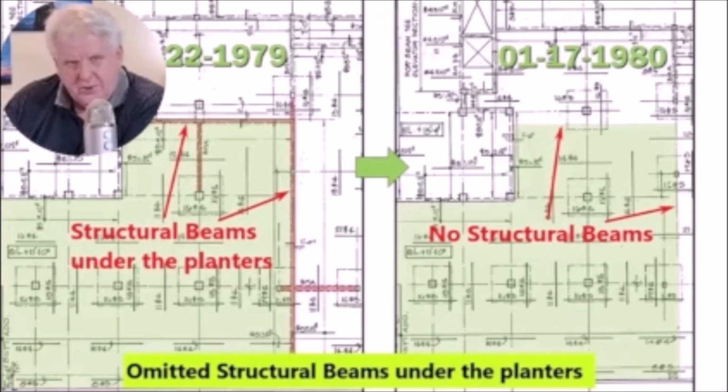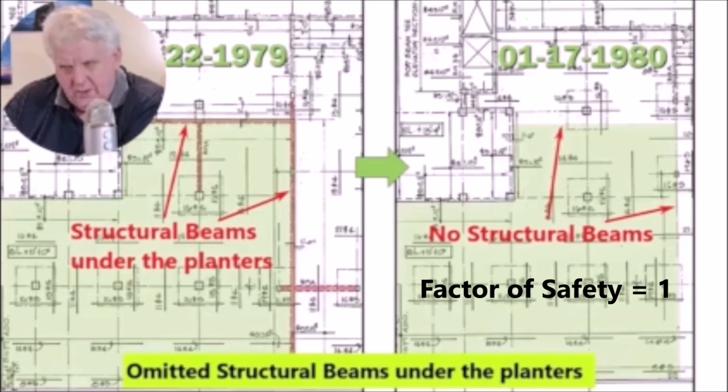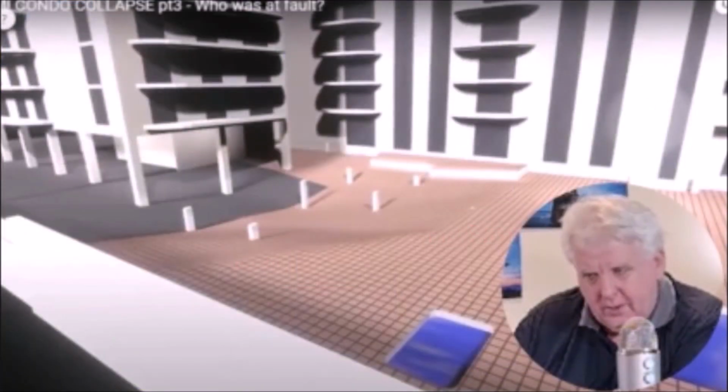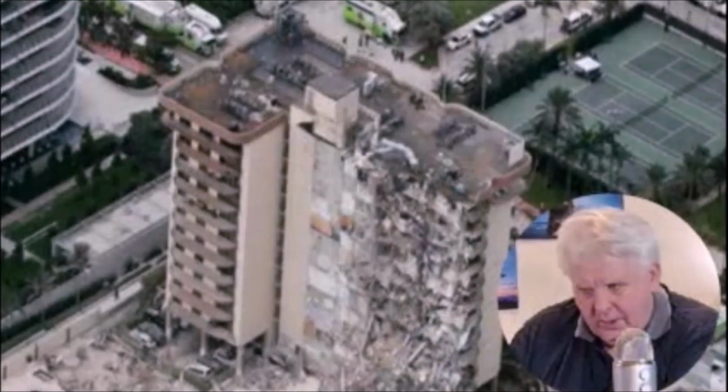And what we found out, it was just a factor of safety of 1 for that support for those planter box beams. And the planter box beams tied into the east side of the building. And as we know, a safety factor of 1 in this area leaves no room for deficiencies during construction. A normal factor of safety for a building would be 2.5 or higher. And as we know, this precipitated the collapse of the building because it collapsed in this pool deck area. As we see here, it collapsed, and then the building collapsed. It was attached to that area.